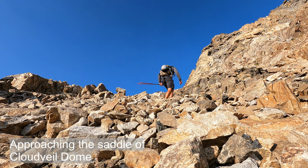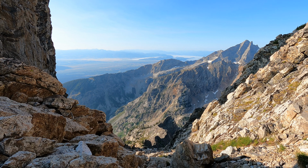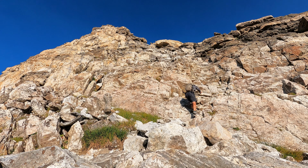Alright, up onto the saddle of Cloudveil Dome. Views down into Avalanche Canyon are always lovely, though it is a humbling experience if you get too close to that edge, and we will later on. From here, it's literally just a few feet on a footpath that ends right at the granite face. And after that, we're going to be scrambling up in the direction of this tower in front of us.